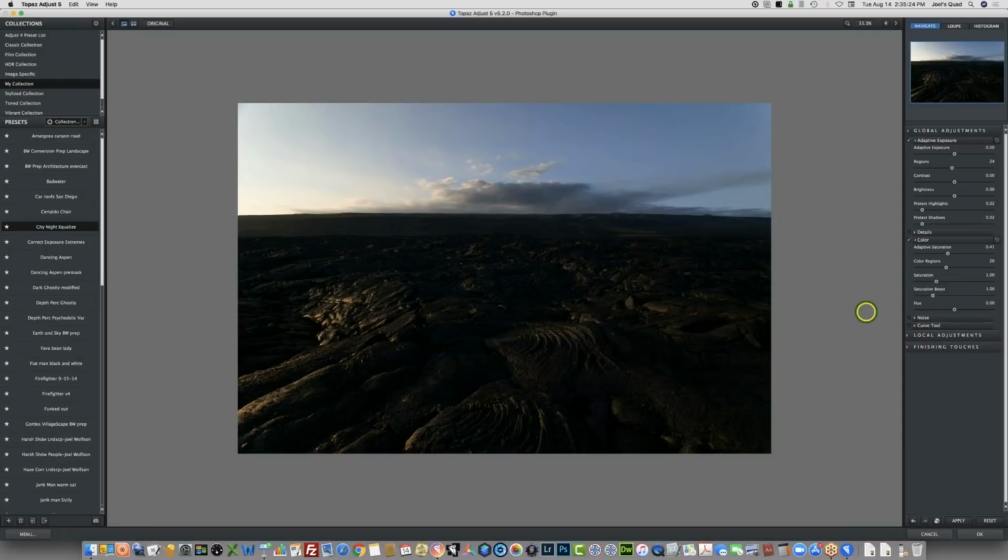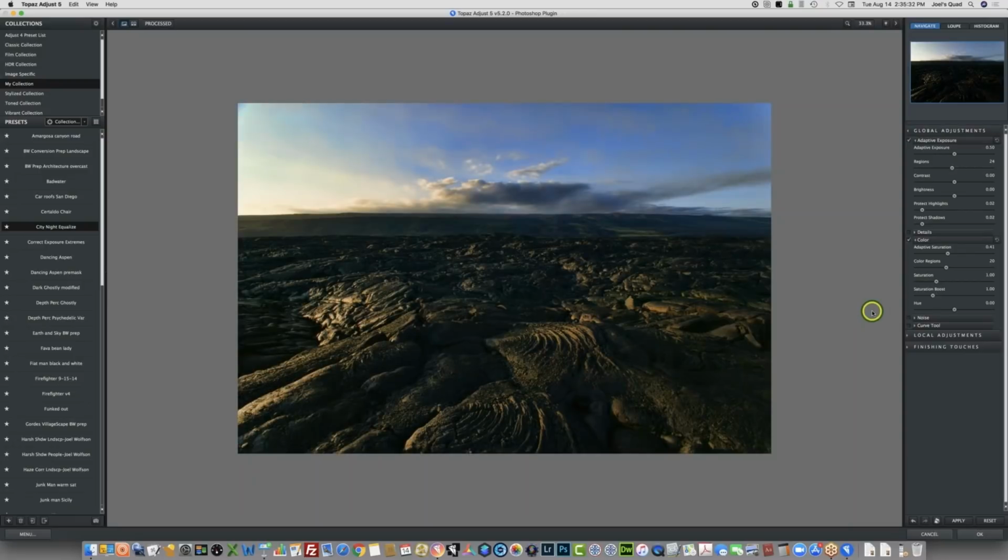But anyway, this is maximizing the highlight detail, and then I bring up the shadows later. So this is why I'm able to do this with this kind of exposure. The magic of adaptive exposure and adjust, and starting with a decent exposure to begin with.